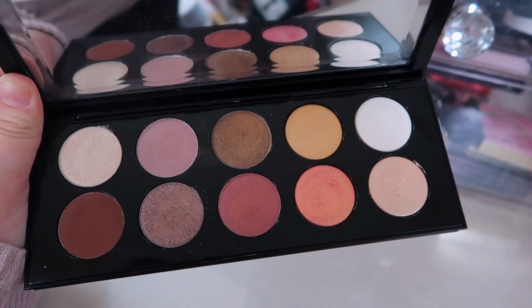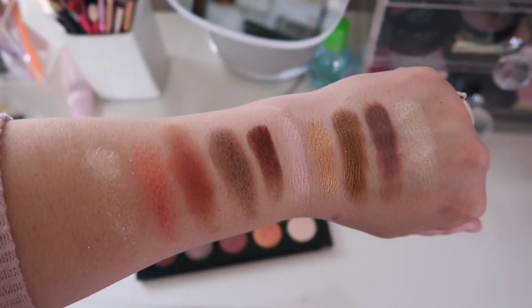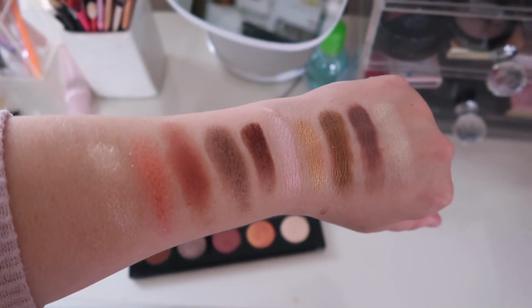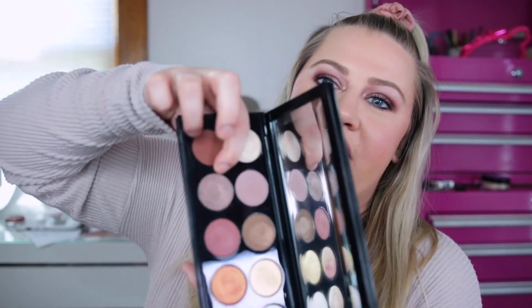So here's the shades, and I'm obsessed. Some of them look very lackluster. When you're looking at it, you're like, okay, it looks like just a basic palette, but honestly, there's so many different formulas in here, a lot of different textures, and every shade, I feel like I can use everything in this palette, which is very important to me if I'm going to be spending that kind of money on this. So I'll insert the swatches so you guys could see, but the shimmers are beautiful. Some of them are very soft touch shimmers. I have on this purpley smoky one today. Love it. And then there's some that are a little bit harder pressed. There's some that are more glittery, like this one here.